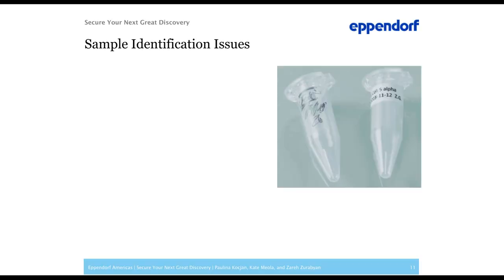So first up, we have sample identification issues. When was the last time you opened the freezer and found a sample that was labeled like this one on the left? Can you read what that says? If so, your eyes are definitely better than mine. Even if you're the one who wrote it, you may not be able to remember what it says months later, which doesn't help much when you're trying to find that one specific sample that is crucial to your research.